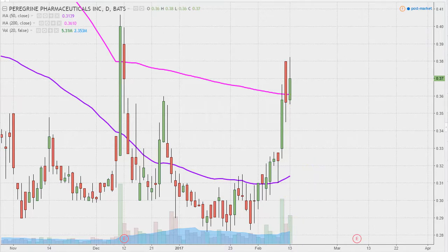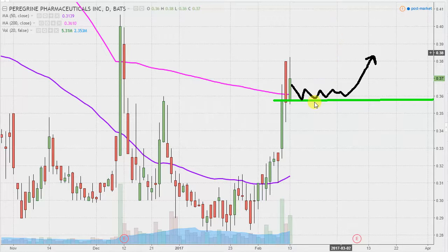Now, as far as near term, I'm not going to mark this out officially. But what seems to be happening is the bulls are trying to build a support right up here around the 35, 36 cent area. And if the price can continue to hold up above that area, going forward, if the chart looks something like that, that would definitely be a good sign of strength. But if the price does drop below it, I'm not saying everything's ruined or anything like that, because again, it's still well above the 50-day simple moving average.